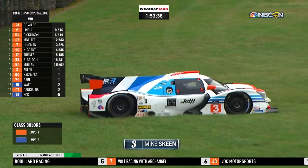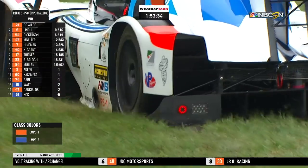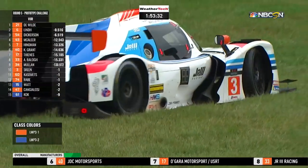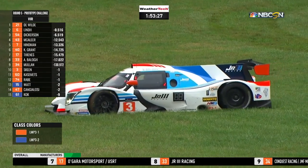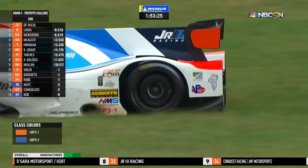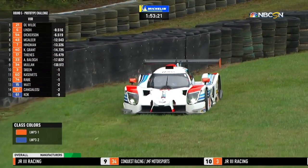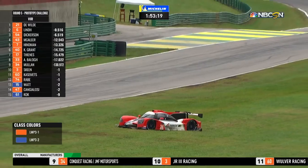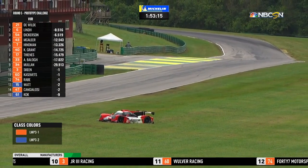Only his second appearance in a prototype challenge machine this year, he finished on the podium the first time he was in it, and he's trying to keep it moving. And again, the wet grass here and slick Michelin tires is a problem. Colin Mullin, I believe, may be stuck there just off the front straightaway. Yeah, that's unfortunate. Was there contact between those two?